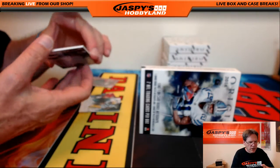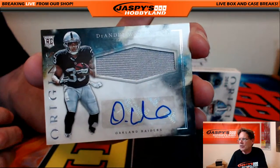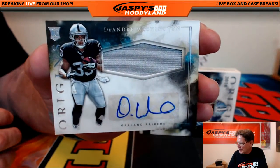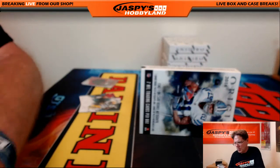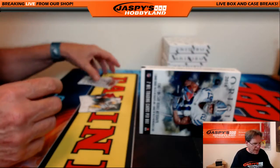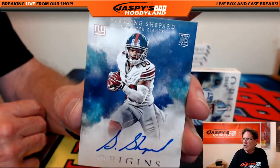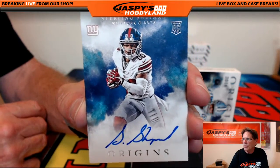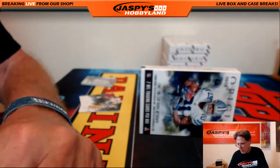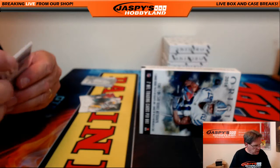And for the Oakland Raiders, little ink, little patch, got the silver there, DeAndre Washington, Oakland Raiders, that's Lee. Lee is banging. And for the New York Football Giants, Sterling Shepard, Origins, on card auto, rookie. Sterling Shepard going out to the New York Football Giants at David B.